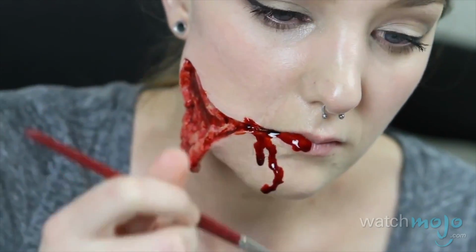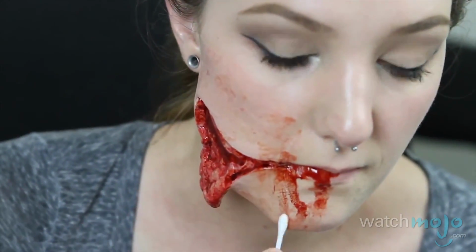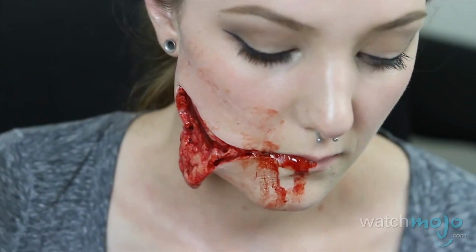So I'm going to put like a rough layer first over everything and then let it kind of dry a little bit. And once it's dry, I'm going to go over it and just remove a lot of the blood. So my reference image has a lot of dried blood.